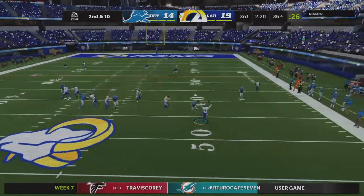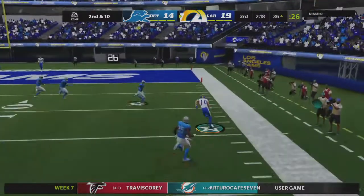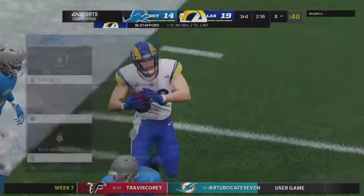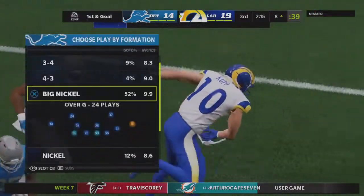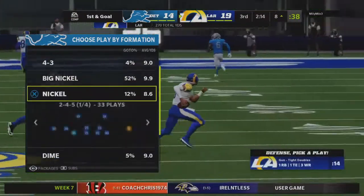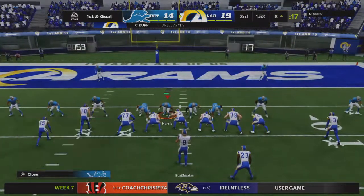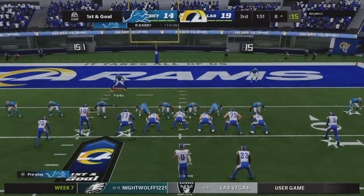Stafford flush to his right. That'll be caught. It's caught. And he's brought down, but not before he reaches the 8-yard line. Boy, how about the speed with which this offense can get down the field? It's taken them no time at all to get down here, and now they're set up for the 1st and goal.